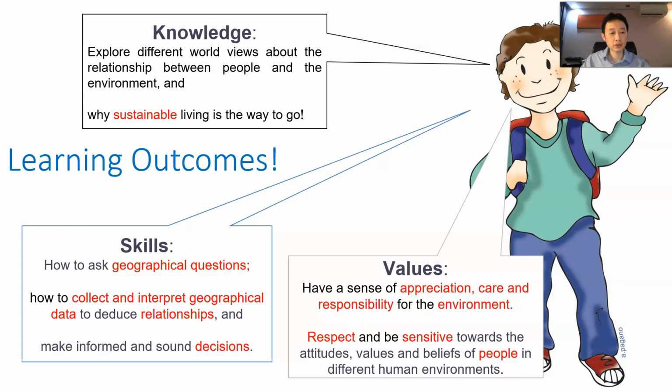In terms of skills, students will learn how to ask geographical questions, how to collect and interpret geographical data to deduce relationships, as well as make informed and sound decisions. In terms of values, students will have a sense of appreciation, care, and responsibility for the environment. Students will also respect and be sensitive towards the attitudes, values, and beliefs of people in different human environments.